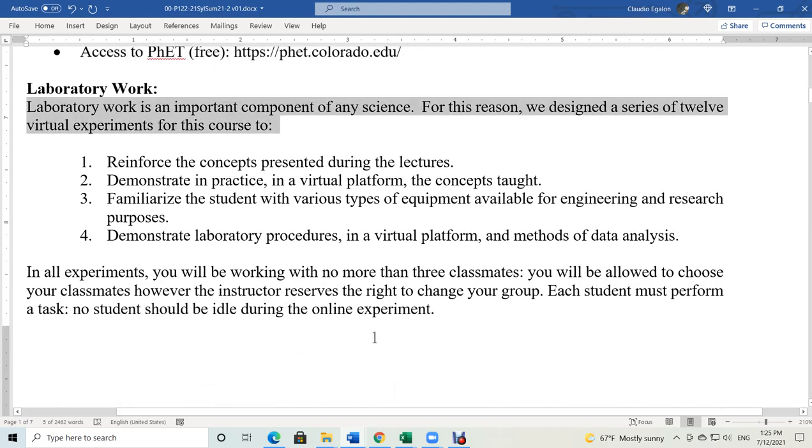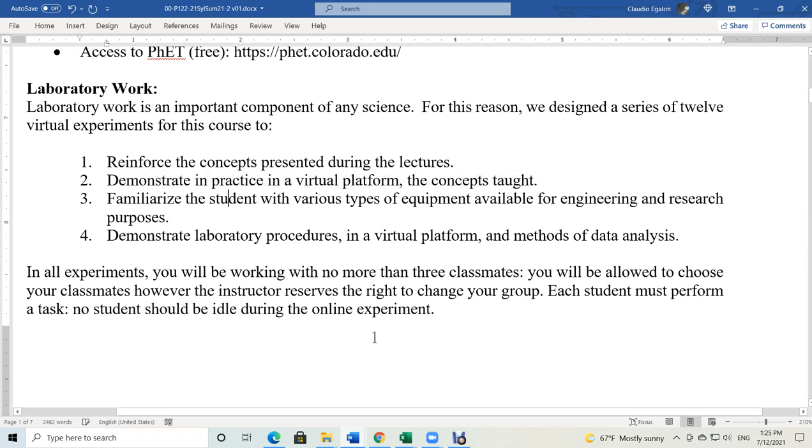Okay, lab work is an important component of any science. We designed a series of 12 virtual experiments for this course to reinforce the concepts presented during the lecture, demonstrating the concepts taught through practice on a virtual platform. They familiarize the students with various types of equipment available for engineering and research purposes, even though those are virtual experiments. Many of the virtual experiments represent real equipment that's used in research and engineering. They also demonstrate lab procedures on a virtual platform and methods of data analysis.